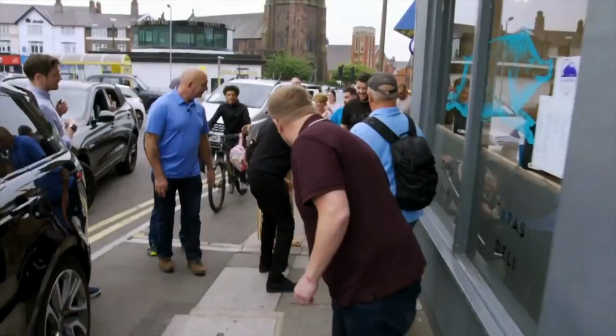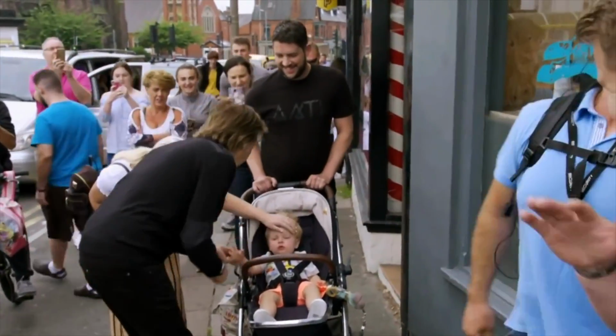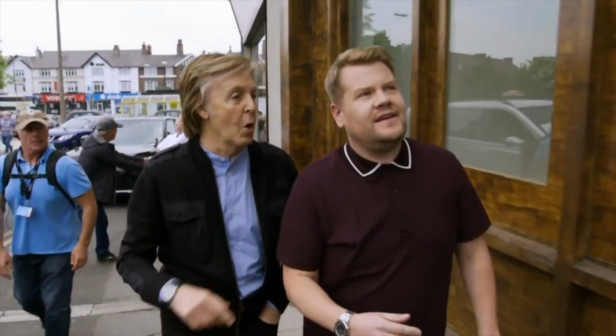They also visited the famous barber shop mentioned in the song, and they took some pictures with the lady who was working at the shop.